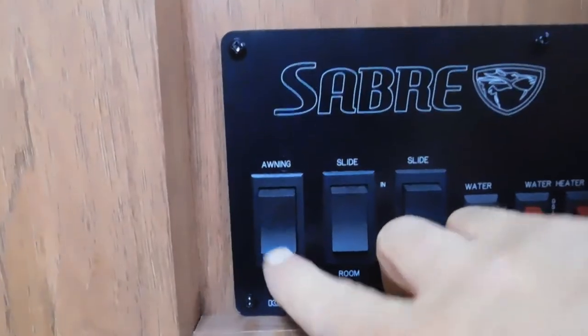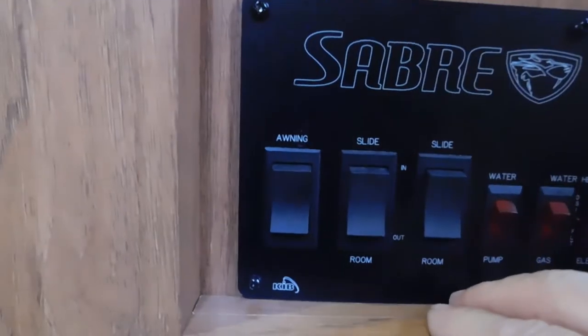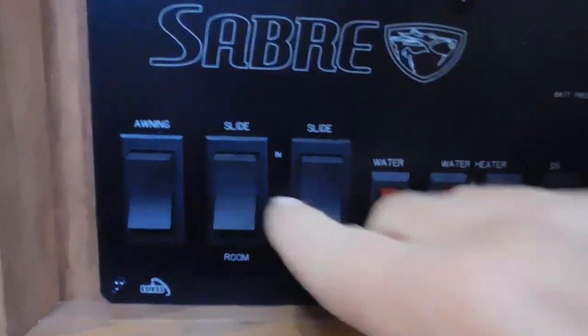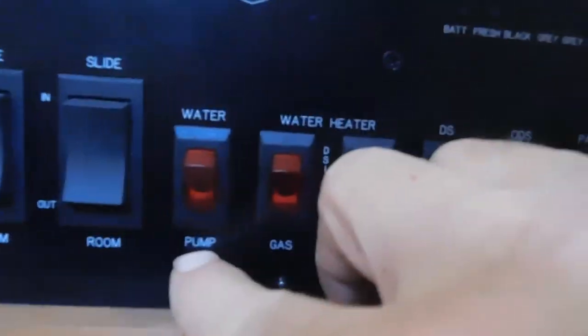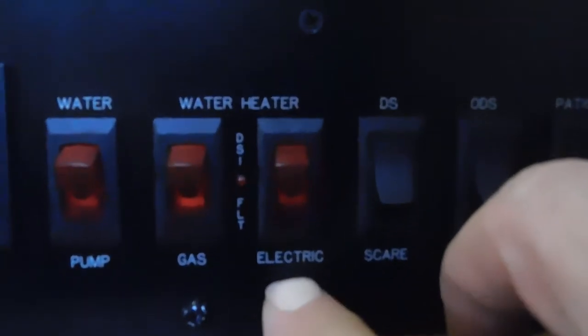Your awning in and out. Remember, on your awning, you only want to run that out until your flap falls down to 90 degrees. And your other two slides down here. Here's where you turn on your water pump if you're using potable water. Your water heater if you're using gas. Your water heater if you're using electricity. And these are all the exterior lights.